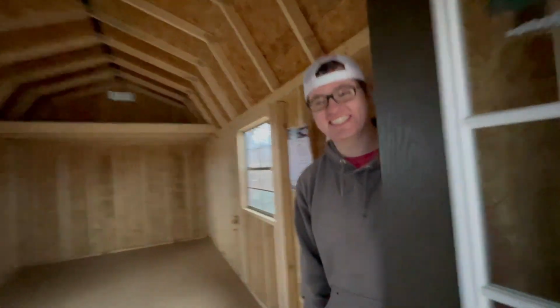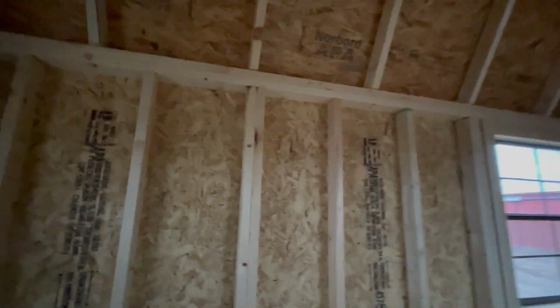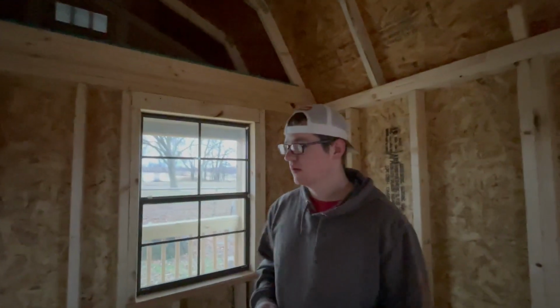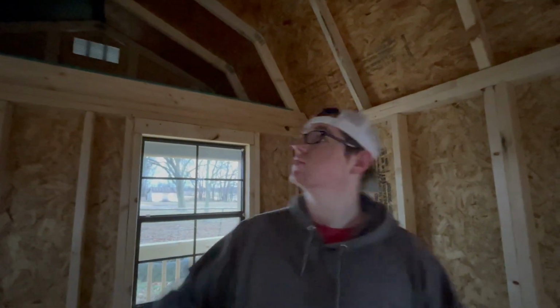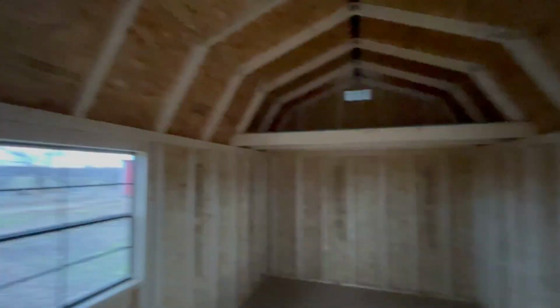Well, hello. So, this is Greg's new place. You want to give us a tour? Tell us about it. Sure. So it is 10 feet wide by 24 feet long. I don't know how tall it is, but there is a loft over the porch and then a loft at the back for like a bedroom.